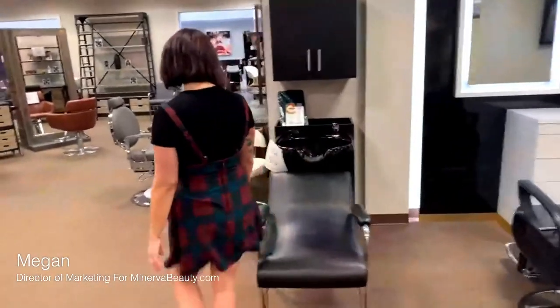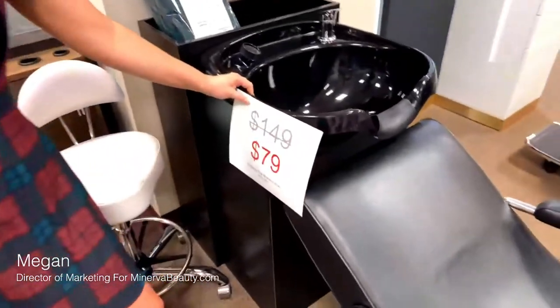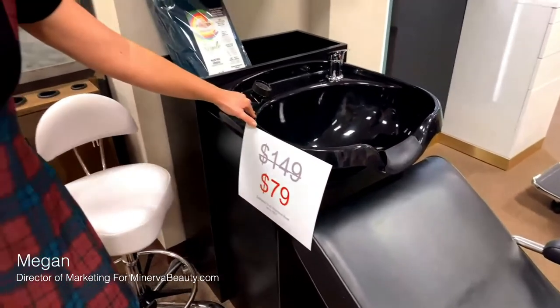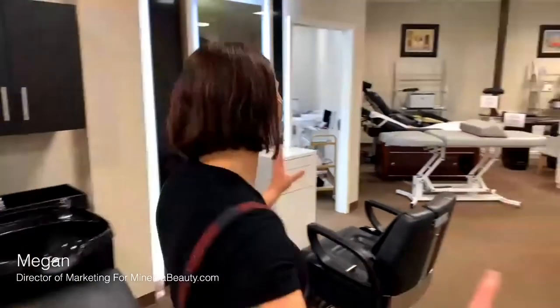Oh, and I almost forgot. This shampoo bowl, just the bowl part, is only $79 throughout the sale. And that is the Callaway Oval Shampoo Bowl. I think there's multiple colors of that bowl too that are all discounted.